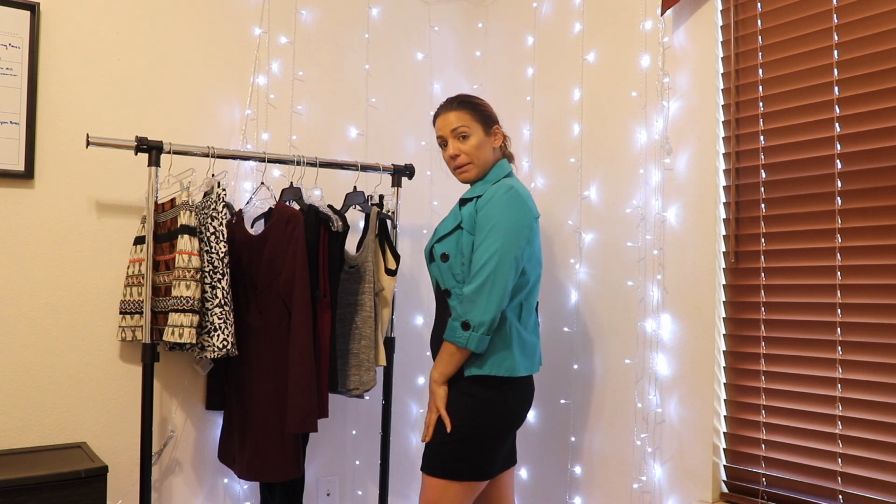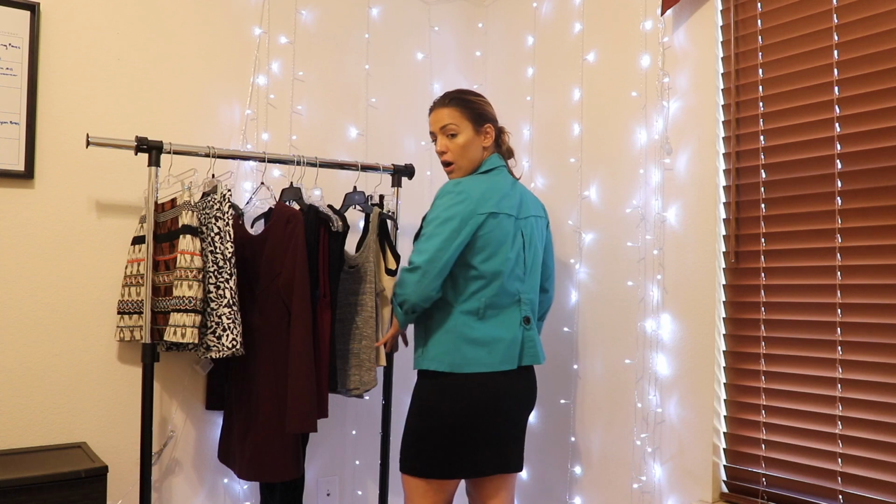This is a pretty good length, like mid quad, so I like that length, not too short, not too long. It's pretty slimming, I would say. I don't feel overly self-conscious in it. I just do think that it needs a jacket. If you're going to wear this to work, I just have a thing against sleeveless in the workplace. That's me personally, but I think a nice pop of color like I've done with this turquoise jacket is good. So this is a pretty good find, I would say, for thrifting.